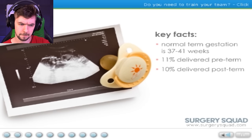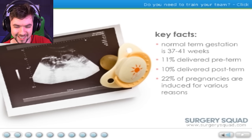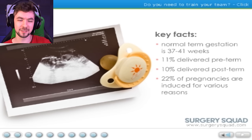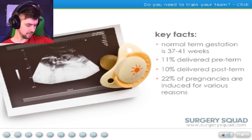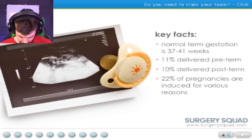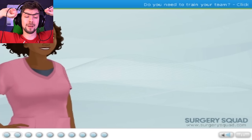Let's do this. Most women go into spontaneous labor, but about 1 in 5 women are induced. You made it sound like they just go into spontaneous labor. It's just like walking down the street, like, huh. Not even pregnant or anything. It's like, am I late for my- Oh God, I'm in labor! Now that we've covered the basics, let's deliver a baby.